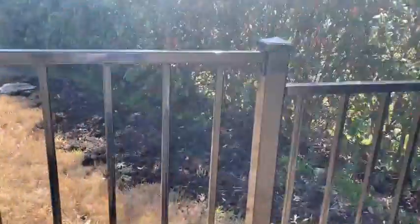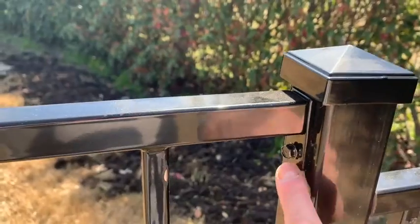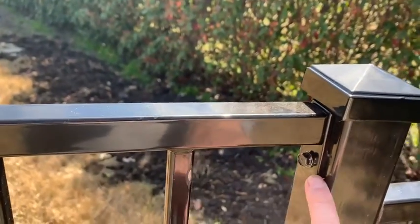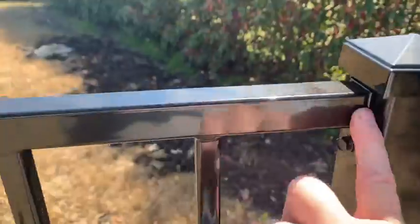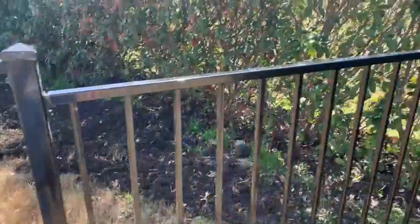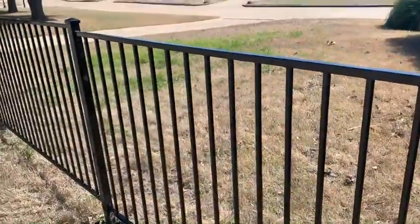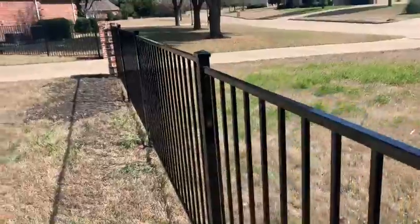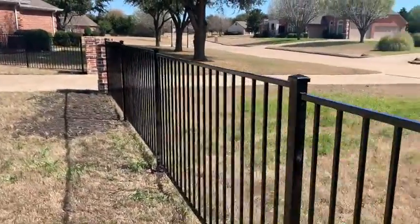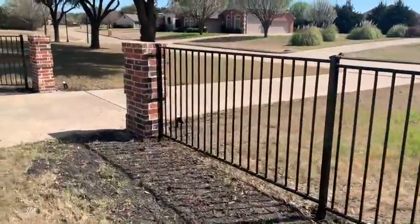So a couple of things we talked about was how easy it is to install these panels using self-tapping bolts. What's really cool about it is there's a little sleeve that runs in here. So if your measurements are off half an inch or anything like that, that's all right, because you can see right here, it just slides inside of here and you've got room to adjust. The other thing is this black North Texas soil contracts and expands so much that it gives the fence the ability to move a little bit, which is kind of nice.